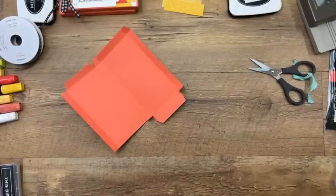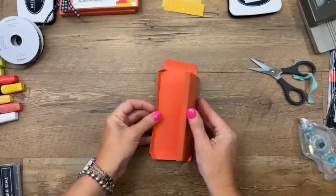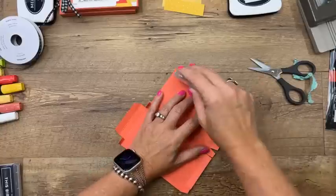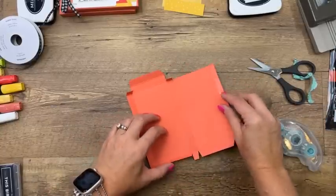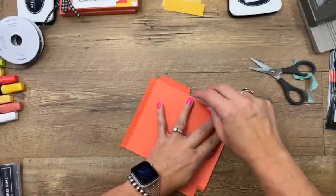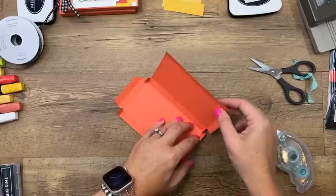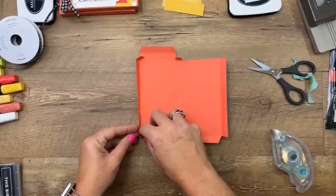Now, get all my trash. I'm just going to use Stamp and Seal because that's what I have here. And you're just going to sandwich that over like that. It's very easy. So, Stamp and Seal all the way down. And let's see, I'm going to put adhesive on this one only because I angled that one. I should have, okay, well, whatever. I'm being way too picky.